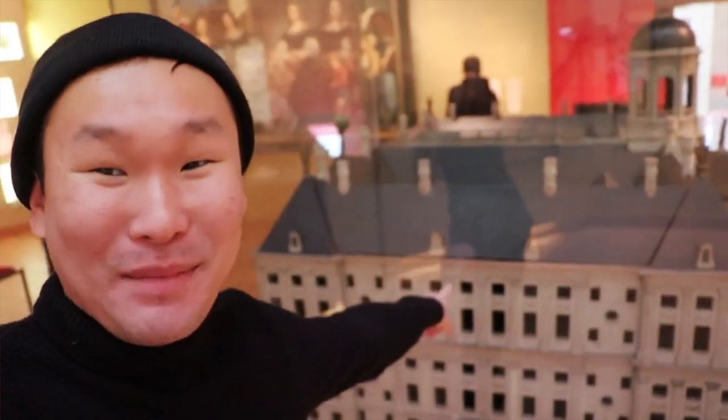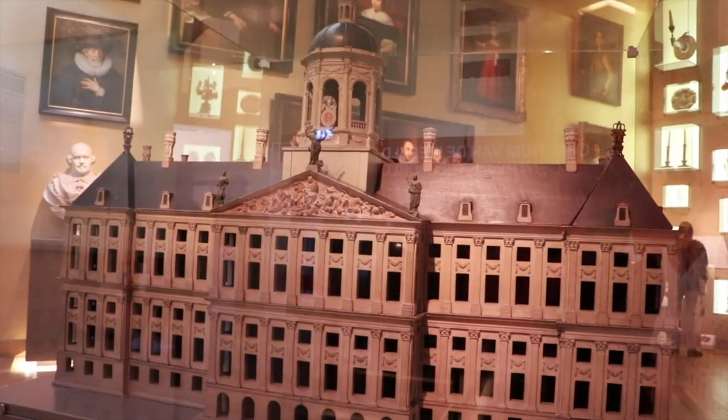Other countries were ruled by monarchies and kings, whereas in Amsterdam, this is the town hall and how majestic it is. There's no palace in Amsterdam, but a huge town hall because it was ruled by the merchants.